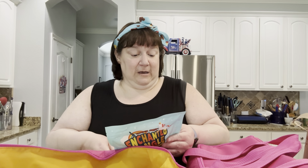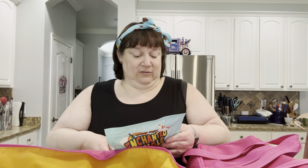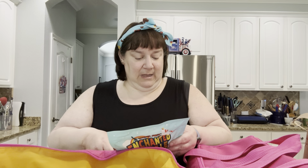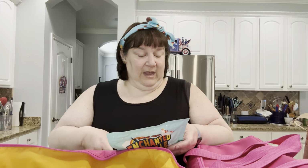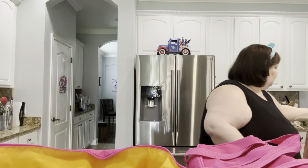There's 140 calories in the serving of 1/3 cup, 6 grams of fat, no cholesterol, 210 milligrams of sodium, that's the pretzels. Total carbs, 21 grams, less than 1 gram of fiber, of course, and 2 grams of protein. So yeah, just a fun little treat. And there you have that. Can't wait to put that out for my guests.